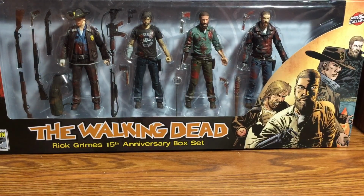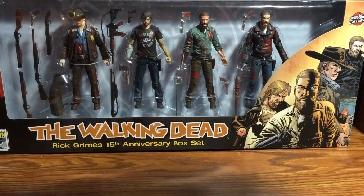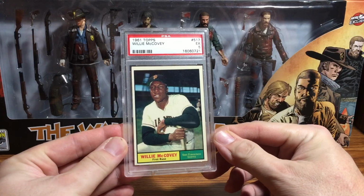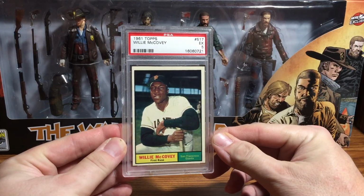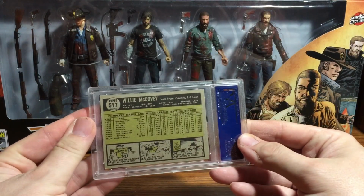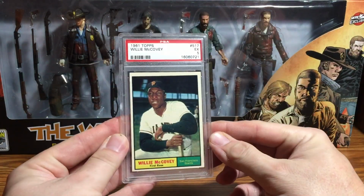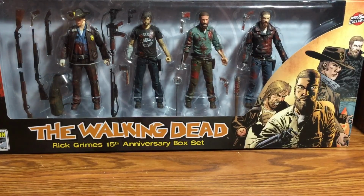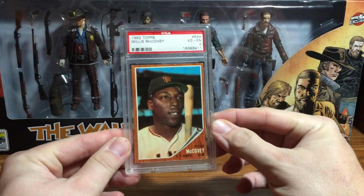Now the thing with McCovey, the early cards, he's in the high number set. It's a 61 Topps, number 517. It's a PSA 5. '62 set, he is also a high number, 544.